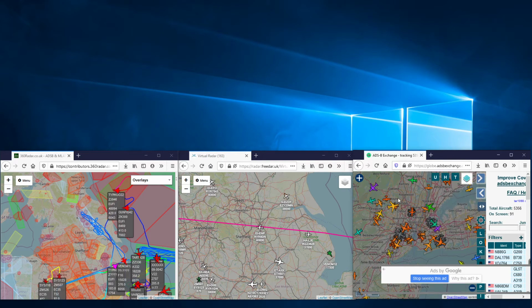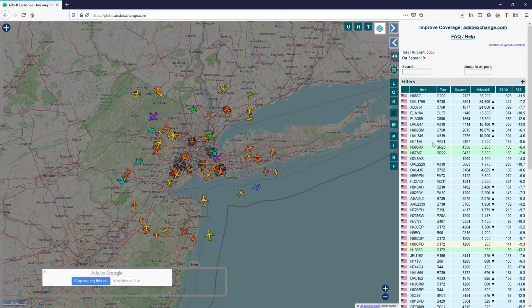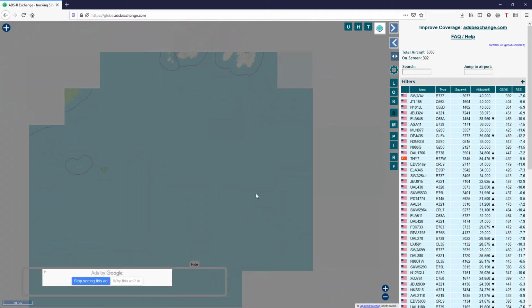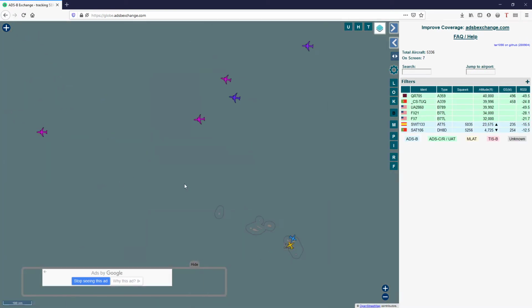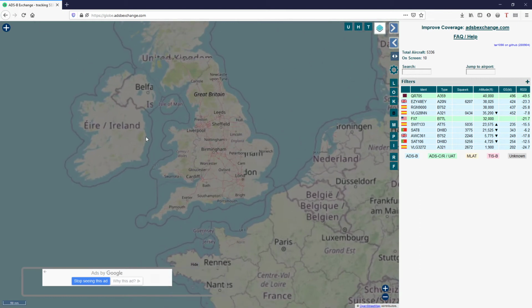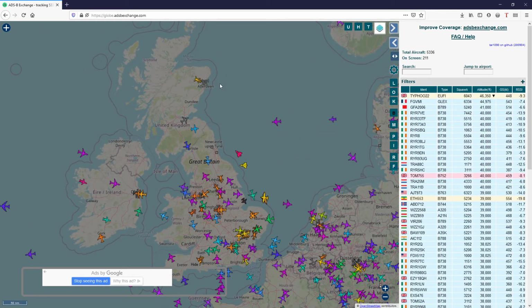This is the one on our right. Now, they are focused on worldwide coverage. See here, we're on New York. Pop over to the UK because that's where we're going to be focusing. Let's see if my geography lets me down. So that looks like the UK to me.